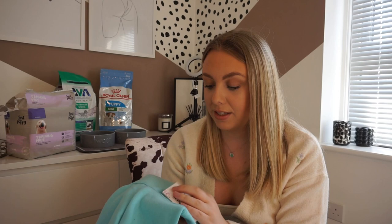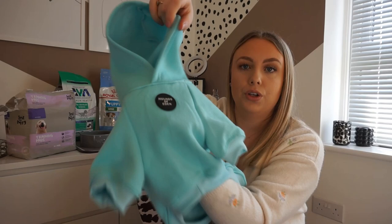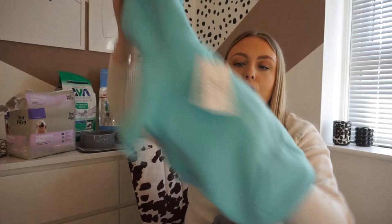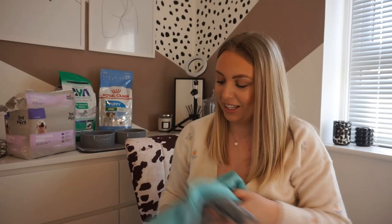I then picked up this, which I am super impressed with. The quality of this is just incredible, so good. And this is actually more true to size. So this is from House of Edens, and it's got the little logo on the front. I would highly recommend, even down to the way the hood fits. I think this was £25 maybe, but yeah, super good quality. It's got the little hole there for the lead, and a little pocket, which obviously you won't use, but it's super cute.